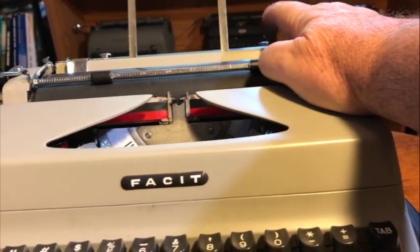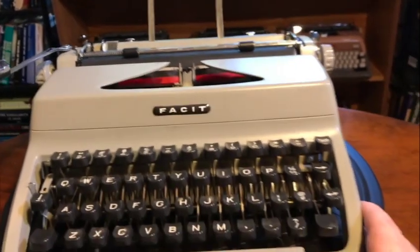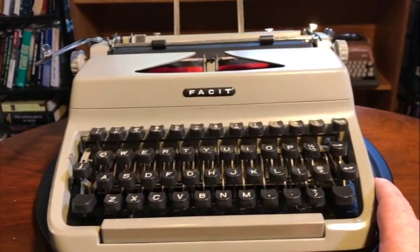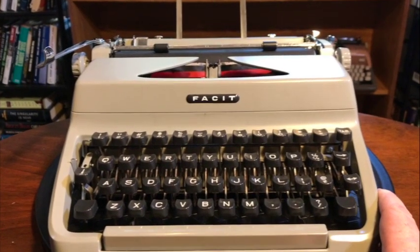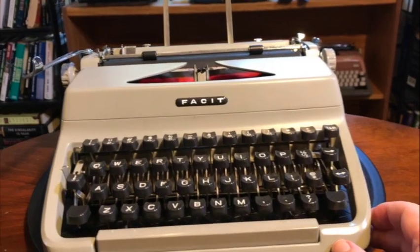In the back, we have margin settings. Very, very special typewriter, and it is an absolute pleasure to type on. Great design and fascinating history.